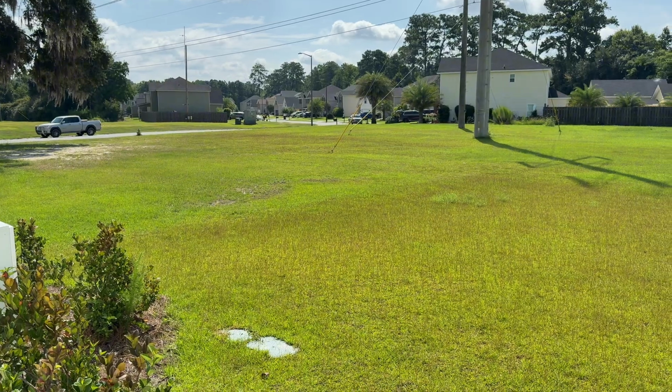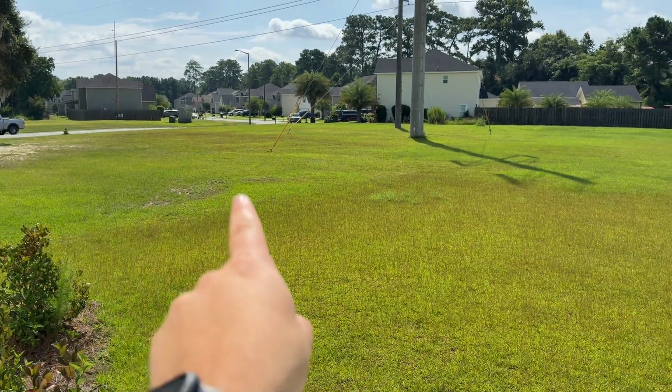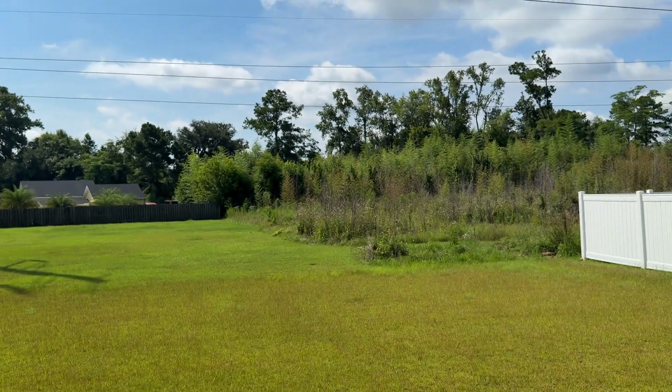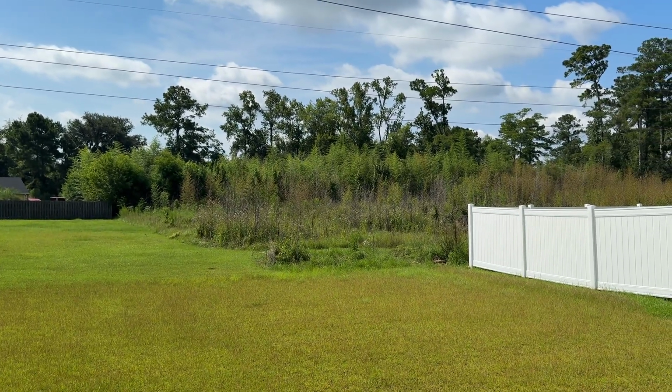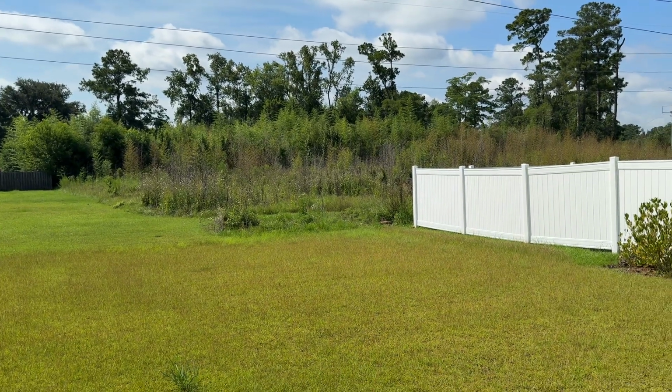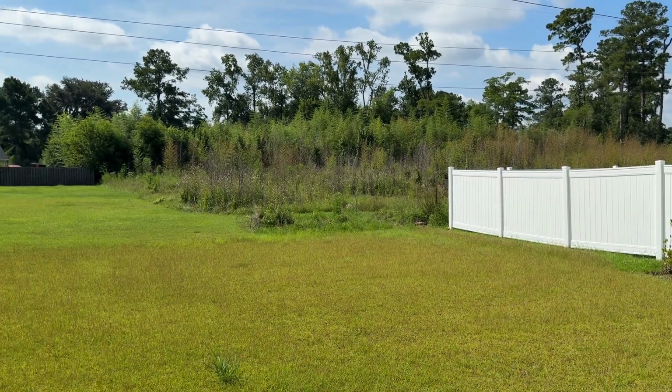Now, if I had to assume, the property line is right here where you see the discoloration, that should be what separates them. Then I just love that it has the woods back there. All right, let's go ahead and head over to our next showing.